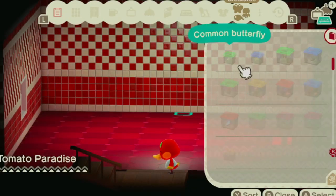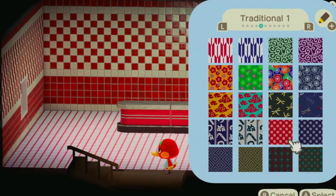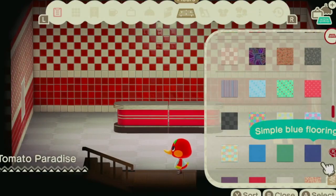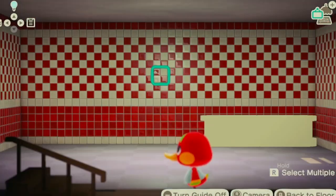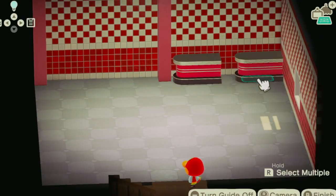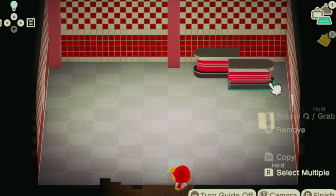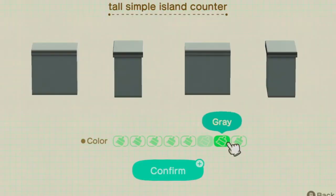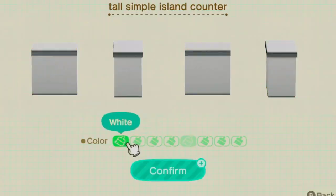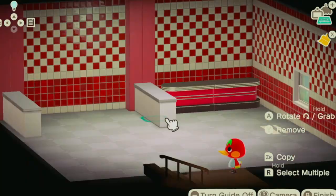You'll see we're already starting with some wallpaper and flooring placed because, frankly, I couldn't decide, and it took me way too long, so we just skipped some of it. But I decided to do a tomato red diner. That was my goal here. I have already done a pizzeria, so I decided not to make this a pizzeria, but to do a full red diner moment, use all the classic diner furniture, and just kind of roll with it. You know what I mean?